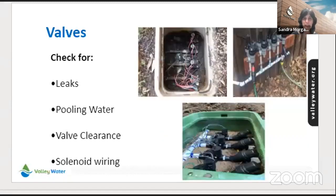So next area we want to go to are your valves. I have a photo here of 2 different types of setups, and VG had mentioned it too. There are typically 2 types. One is above ground and the other is below ground, subsurface, and they would be in a box, and there would be a lid on the box.